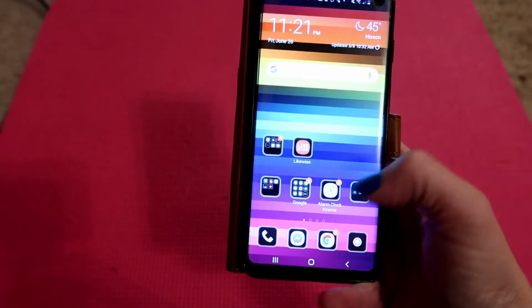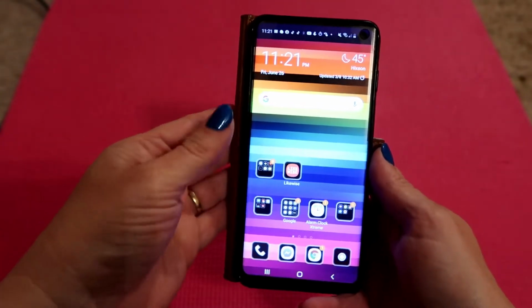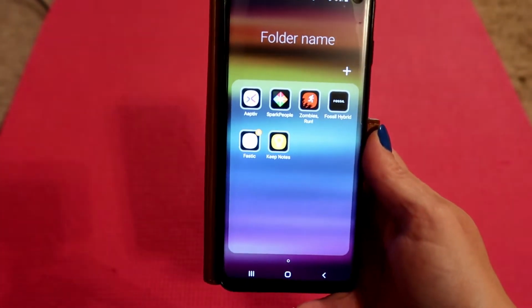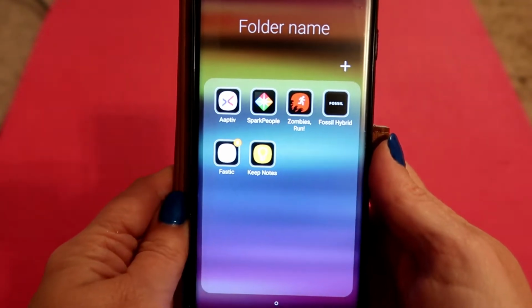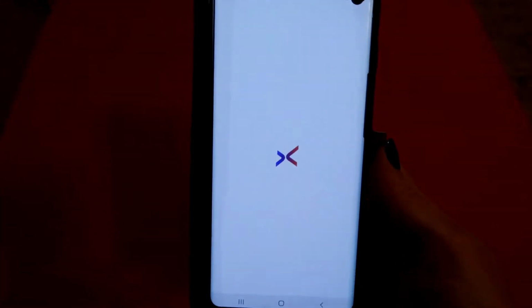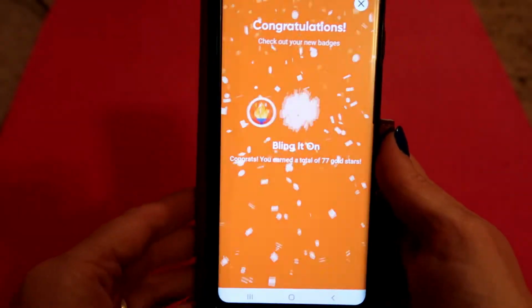So I like to keep all of my apps that are kind of related to the same thing in a little folder together. So these are all of the different apps that I have that I use for diet, exercise, all of that stuff. So the first one here is AAPTIV. AAPTIV is what I use for all of my workouts. Well, almost all of my workouts.